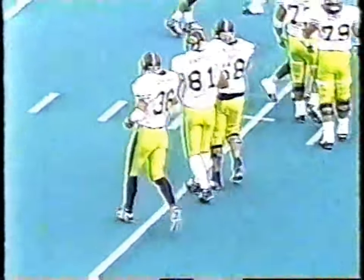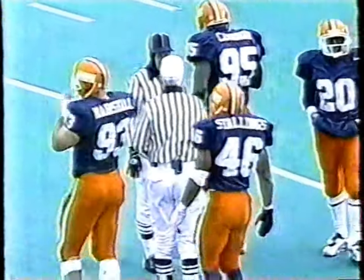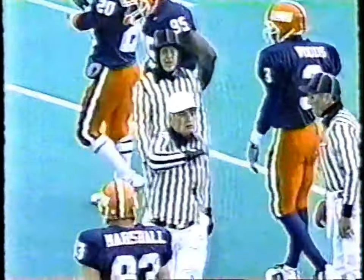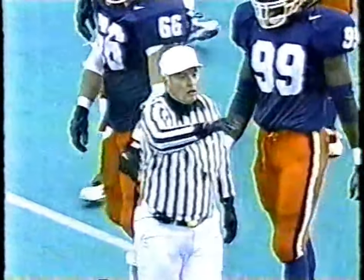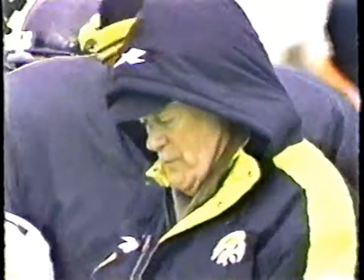There is a flag down on the play. It's against Iowa. Preliminary indication against the Hawkeyes. Illegal motion. Illegal motion on the offense. 5 yards. Repeat first down.